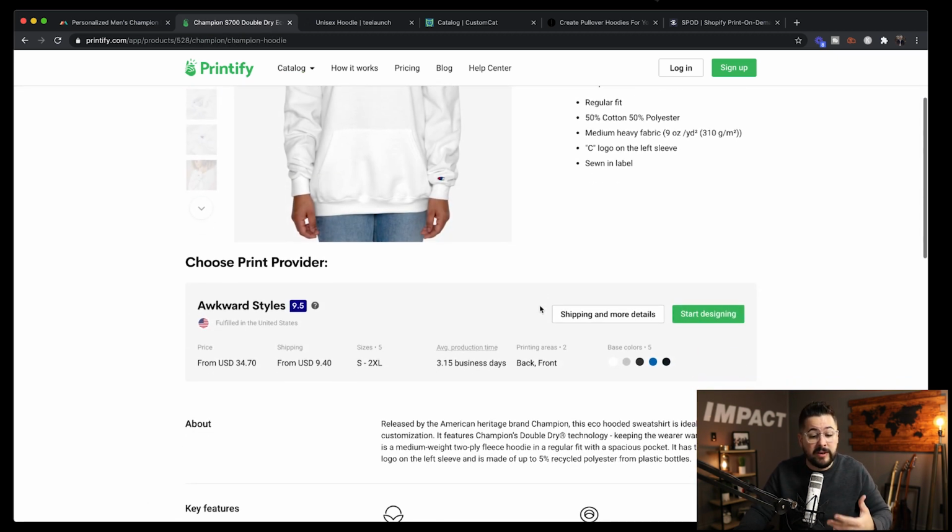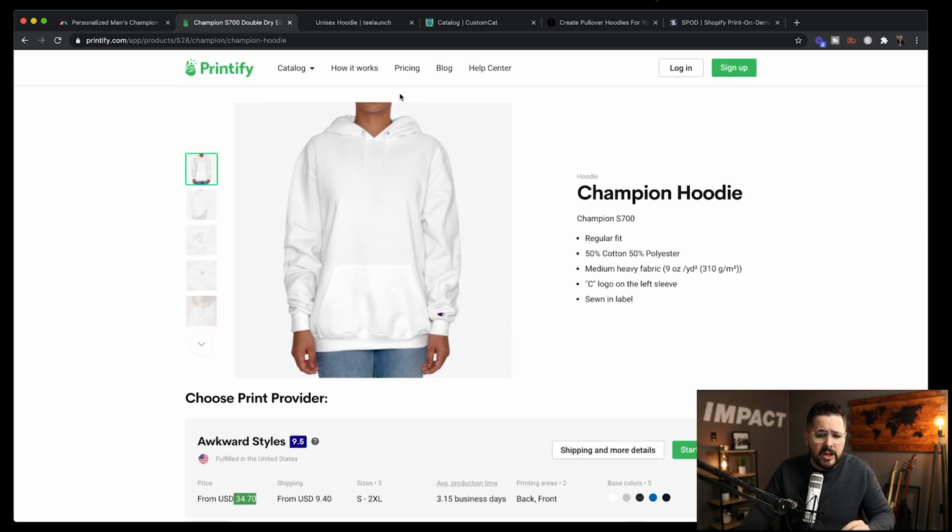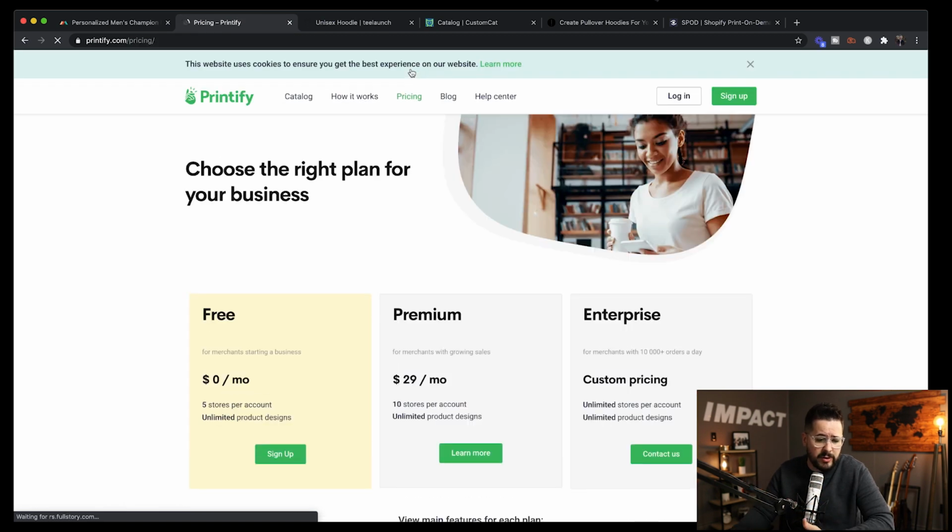And if we go down, we're going to see a few more colors. We've now got white, we've got royal blue, in addition to the other colors. This might be a different model just because of this color offering, but we see that that's only offered from Awkward Styles. It's only going to ship to the United States, and our price is a little bit lower than over on Printful, $34.70.